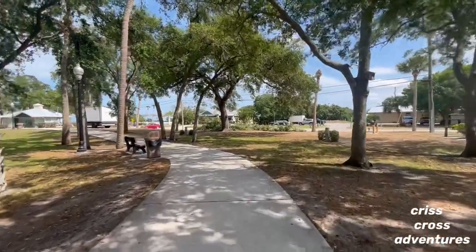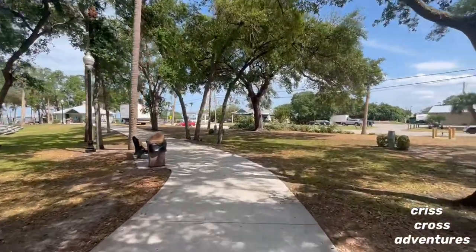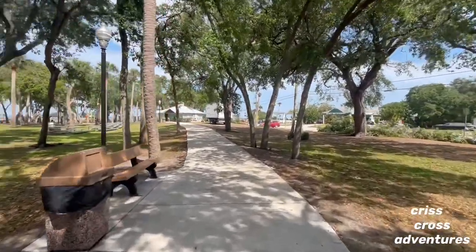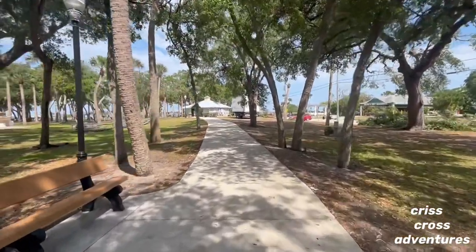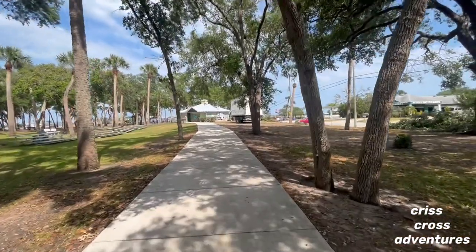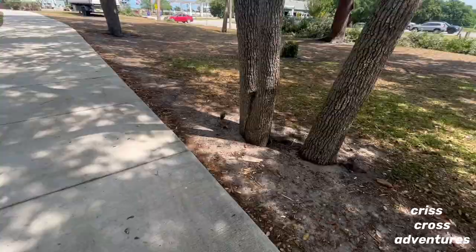Come have lunch here. There was an art fair here Saturday, and I was gonna go through and video, but I didn't know how the artists would like it if I was videoing their stuff, you know, because they might try to sell it to other people. So I was just wary. Oh look, another squirrel.